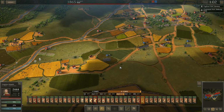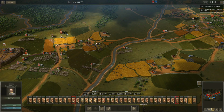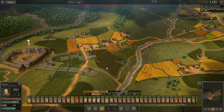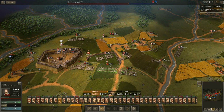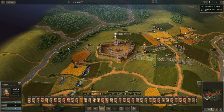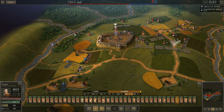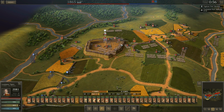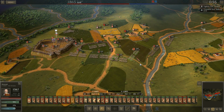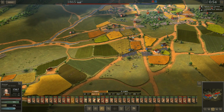He looks to be making a shift over towards the fort. Maybe I'll allow him to do that before I go after the fort. So now we're in a good position where we're attacking from the fortifications and he's sending units at me. So now I get to be the one on the defensive a little bit. Not entirely sure what he's thinking right now. We'll go ahead and advance slowly here.